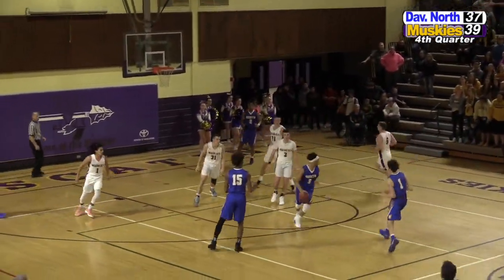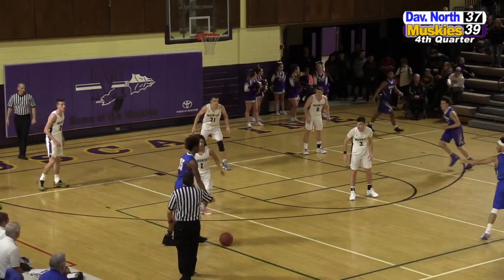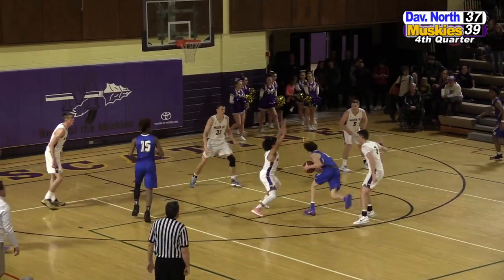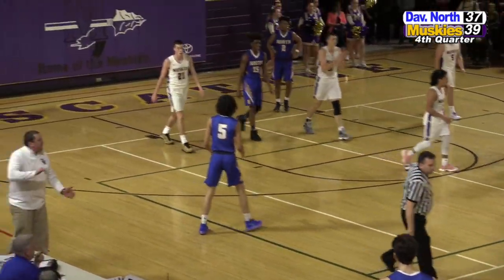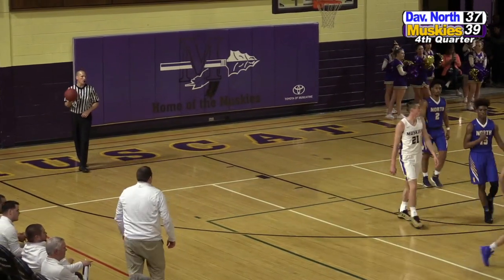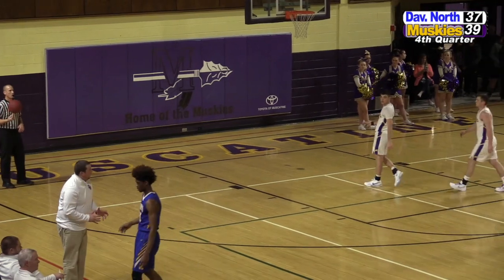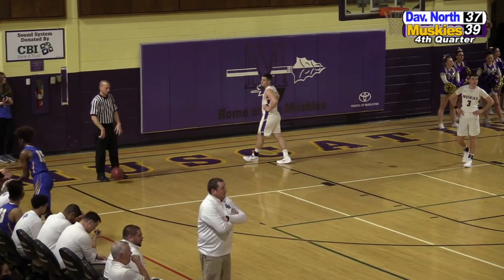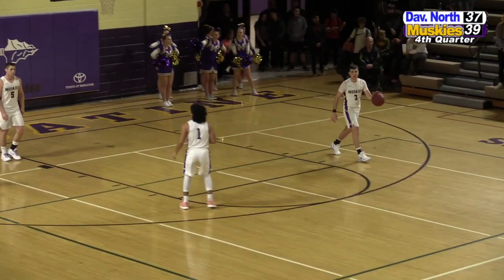And now Vesey will bring North's offense into the forecourt. Lacey Watson on the wing. He gets it back to Hollingshed at the top of the key. He's gonna travel. And Beck will check back into the game for Watson. And trading turnovers, each team right now. That's okay if we trade.